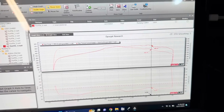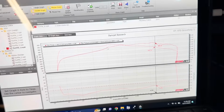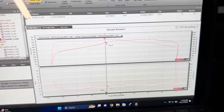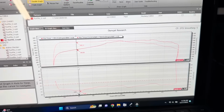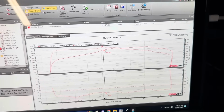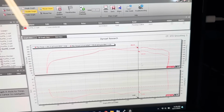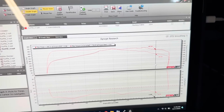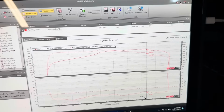Okie dokie, so there was some little stumble there in the middle range, right? You can even see it on the graph, but our air fuel was pretty in check. We got a little bit of a rich tip in, but we can kind of deal with that. But yeah, there's a little thing there and it just kind of felt a little weird up top. I was watching air fuel, but air fuel looks pretty solid after the fuel pump fix.